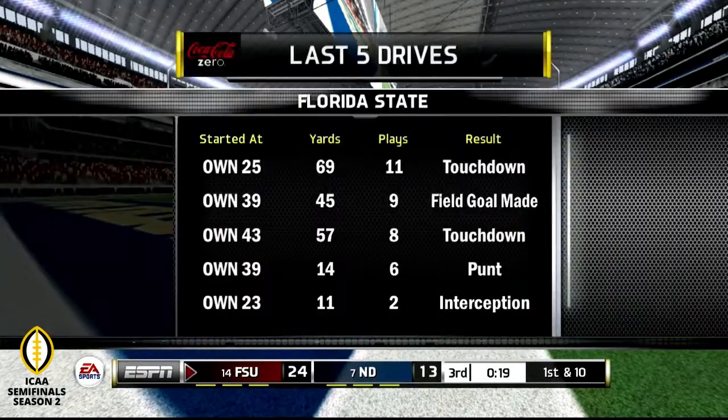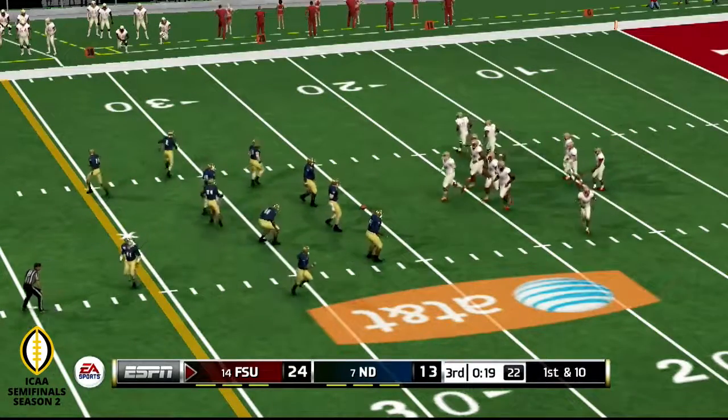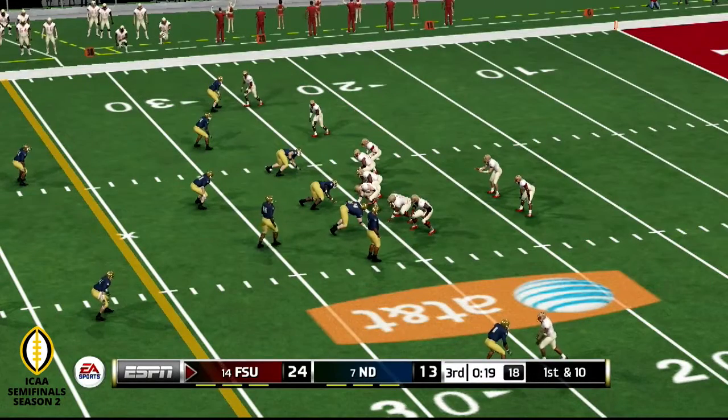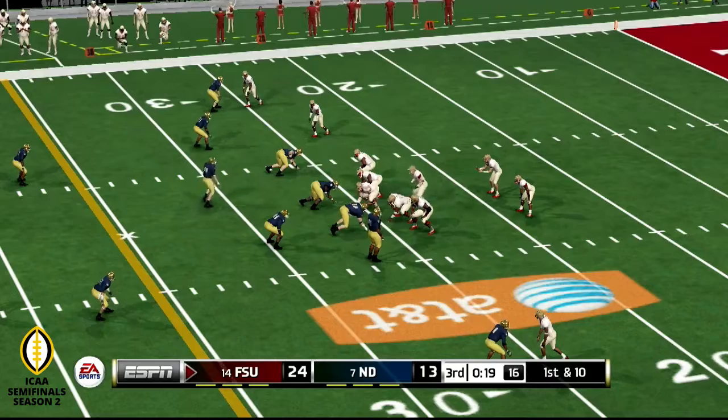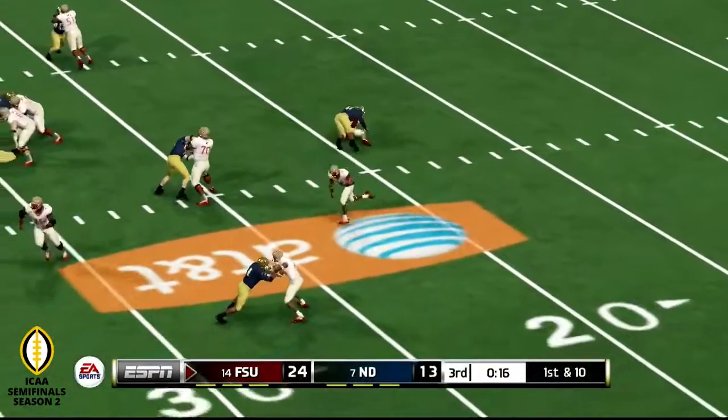The Seminoles had that hot hand on offense, and they just keep on going here in quarter number 3. The greatest thing you could say about these guys today is consistency. They are moving the football and putting points up on the board. They're going to be tough to beat. It's early in this game, so the defense can still have an opportunity to make some adjustments. But if things don't turn around in a hurry, it's really going to start to affect the psyche of that defensive line.